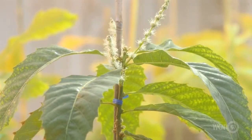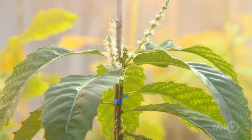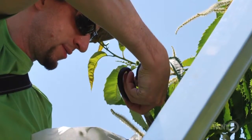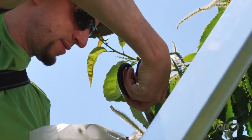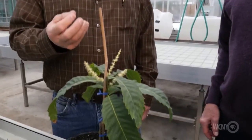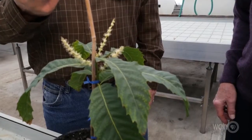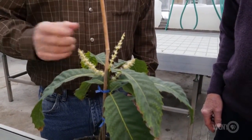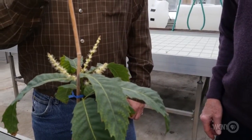When we get these early flowering trees, we can collect that pollen and then outcross it to some of the wild-type mother trees that we have out in the field and actually produce nuts. These nuts will grow then like a normal American chestnut tree. It will grow nice and straight. It will grow much taller and much quicker than this because it has that large nut available with it.